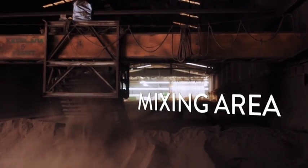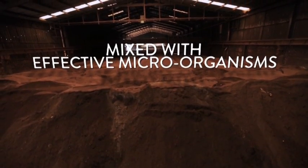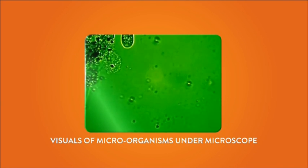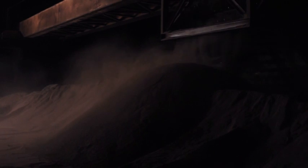The powder is brought into a huge mixing area where it is mixed with effective microorganisms. These effective microorganisms accelerate the decomposition of the waste into a simpler form of the compound. A process that in nature could take up to 2 years can now be completed in a mere 30 days.